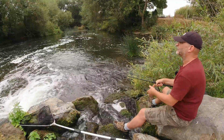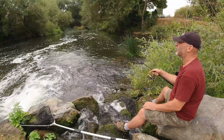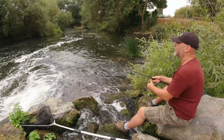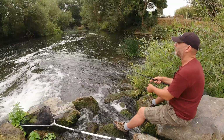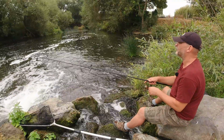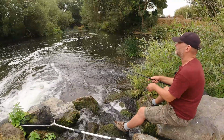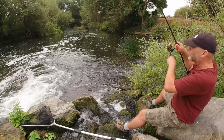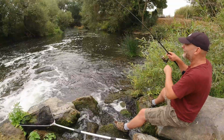There we go. Lining straight on that. Probably just trying to get it to behave naturally. Trying to keep a tight line to it as well. It's going to be really difficult. Oh, big swell. Didn't go. Yeah, there we go. He had it the second time.